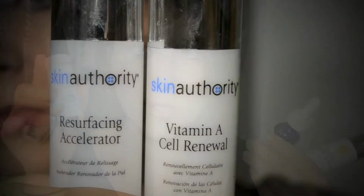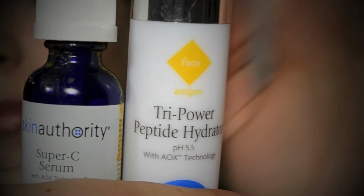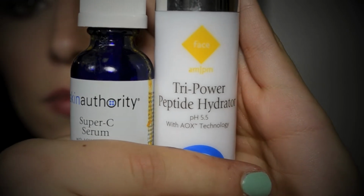This is by Skincare Authority, and these are a few products from the line that I use on a daily basis. This is the Resurfacing Accelerator with glycolic acid, vitamin A cell renewal, Tri-Power Peptide, which is like a moisturizer equivalent, and then this is a Super C serum. It has vitamin C in it and all that stuff. But like I said, I will have an entirely separate video talking solely about skincare, so if you're interested in hearing more about that, please go see that.